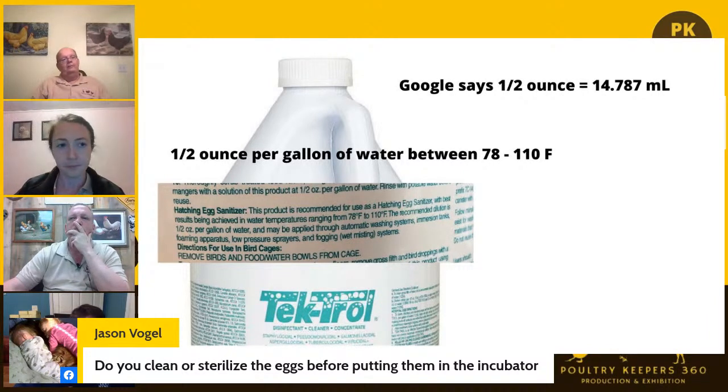But I'll do it to any egg that was laid on the ground. So I put a mark if I don't collect it out of the nest box, and even if it doesn't look dirty, if it was on the ground, I'll sanitize that before I put it in. A lot of that is just, I don't want it exploding and ruining everything else. Even if they don't explode, even if they just ooze, the gas they emit is going to kill, in my experience, not scientific, every egg around it.